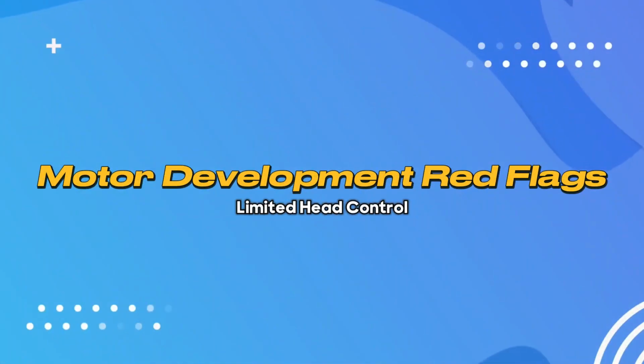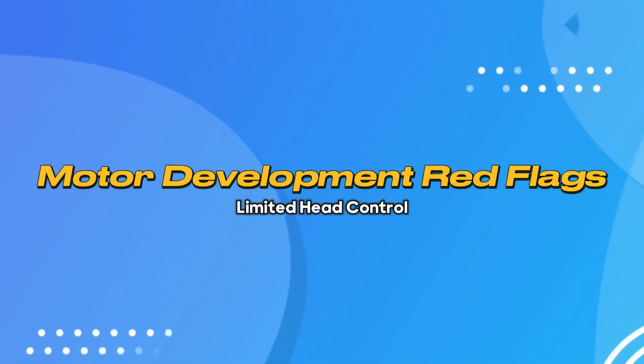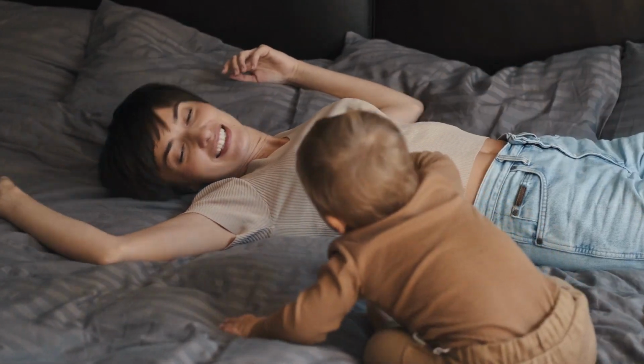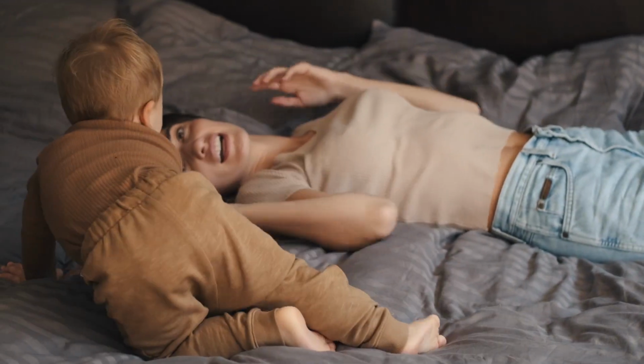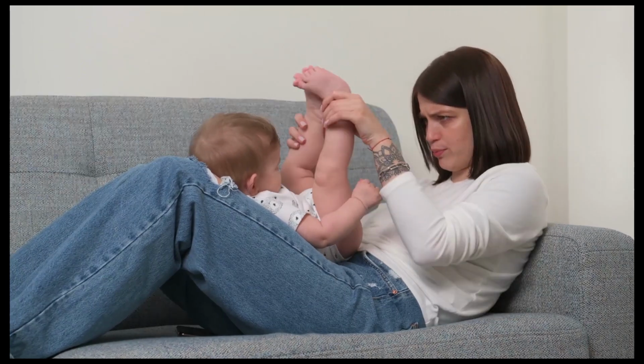motor development. Red flags: limited head control. Babies should be able to lift their heads to a certain degree during tummy time and provide some support when held upright. Difficulty with head control may indicate underlying issues.